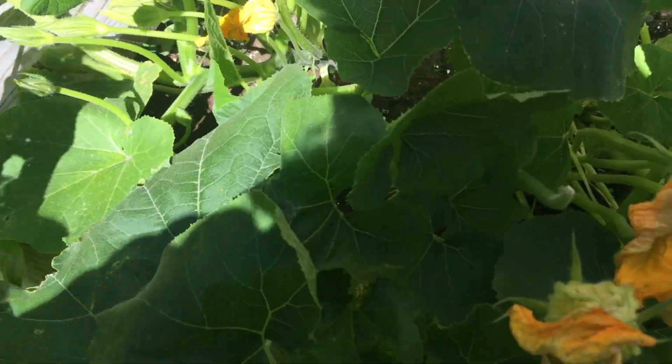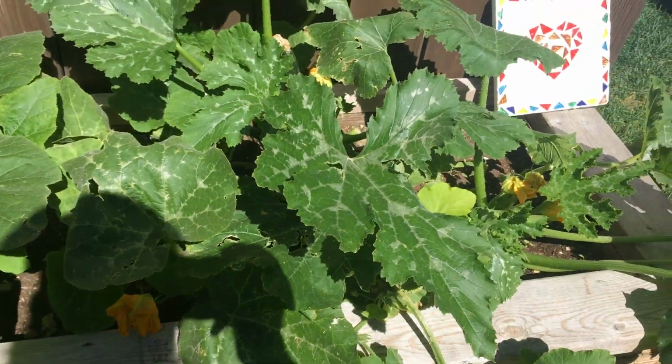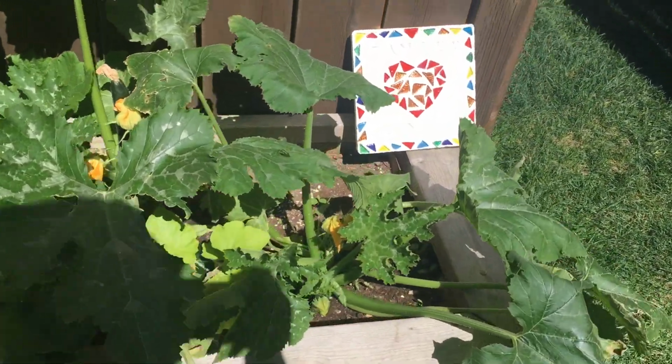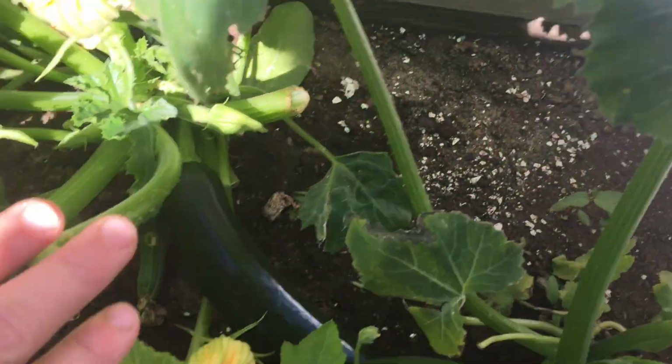Oh, you can see this one's broken a bit. Yeah, there's actually the same thing I had here. I planted a bit, didn't do well, planted more, and then all of a sudden it all did well. So we've got some more zucchini in here we're gonna eat this week.